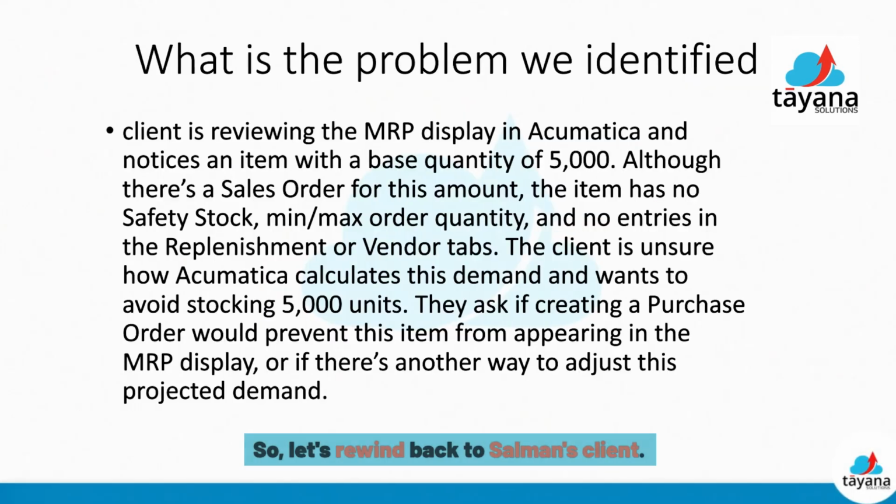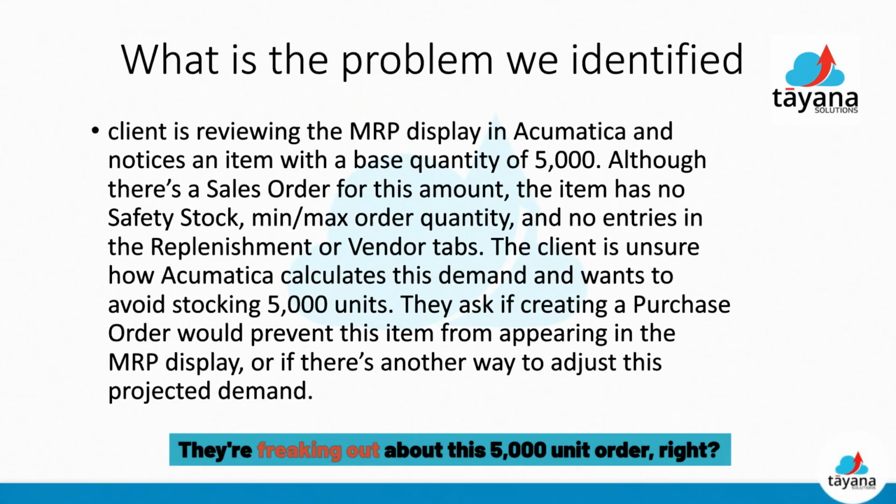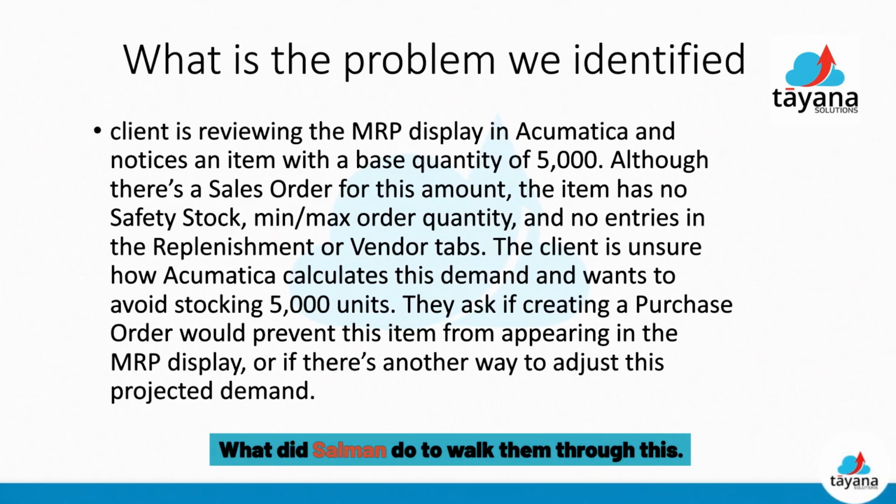Yeah, for sure. So let's rewind back to Salman's client. They're freaking out about this 5,000 unit order, right? Zero stock on hand. What did Salman do to walk them through this?